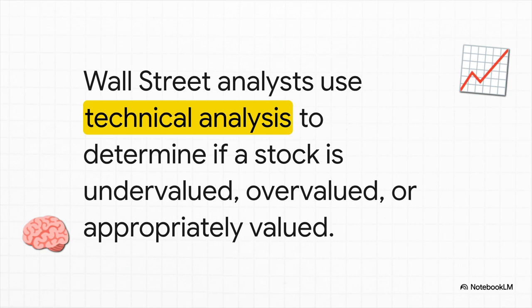Wall Street uses a process called fundamental analysis. It's a structured, methodical way to calculate a company's real intrinsic worth, to figure out if that stock is undervalued, overvalued, or maybe priced just right. So let's actually dive in and see how this all works.